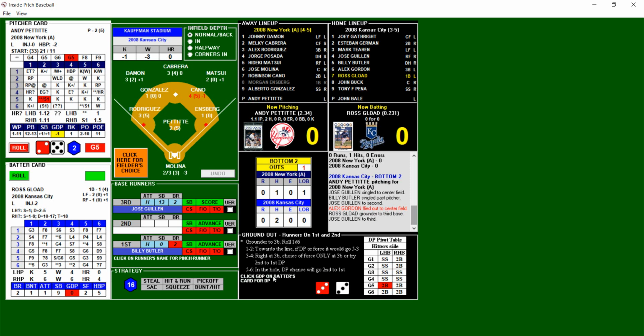So we're going to take a look at the thing here. Click GD, we would click the ground double play on the batter's card for the double play. It does not happen. Butler will be out at second, sorry. And Ross will get on with a base hit. So 2 outs with runners on the corner, and the Royals have a runner in scoring position. That's going to bring up John Buck.